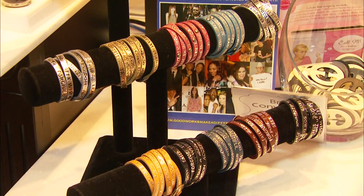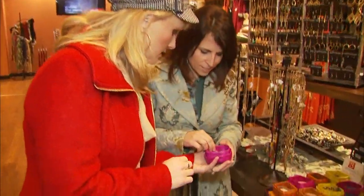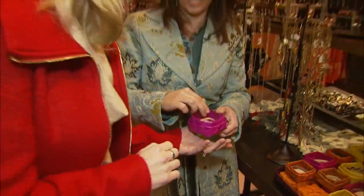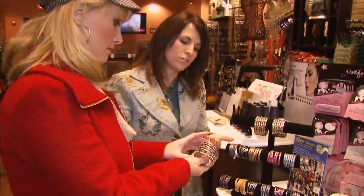I know some of the pieces that they carry are to help support trafficking as well as to help support the homeless. So this is what you're talking about? This is part of the give back? Yes, this is one of the pieces that they have, and part of the proceeds of this goes to give back for stopping trafficking with children. These pieces here are the ones that 25% of the proceeds go to help the homeless.